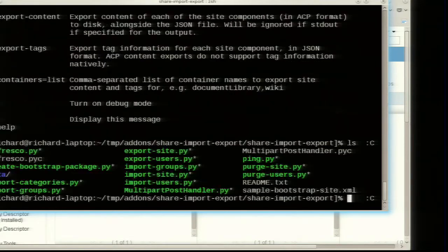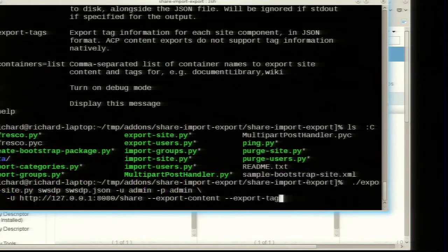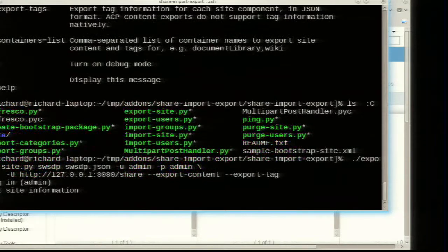Share import export is a collection of Python scripts, and each one does its own little thing. Alfresco.py is kind of a library. You're not going to interact with it directly. Ping.py is pretty quick, pretty slick. It'll pause, it'll block until share's up. So if you have this in an automated deployment scenario, maybe as part of an integration test, you run ping.py and then it'll wait until Alfresco's up and then everything else can execute. But the main way that I interact with this is through export site and import site because it calls all the others. So we run it.